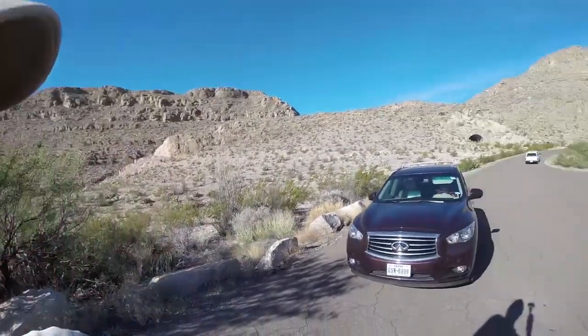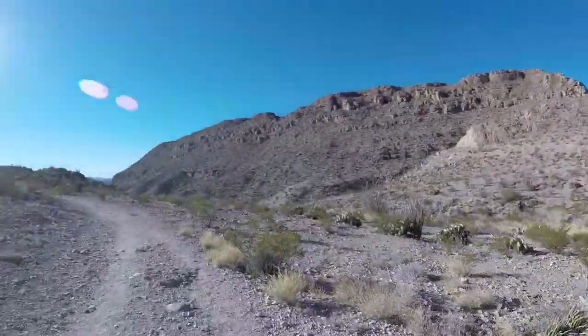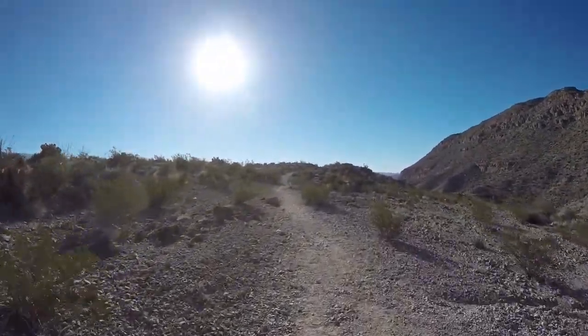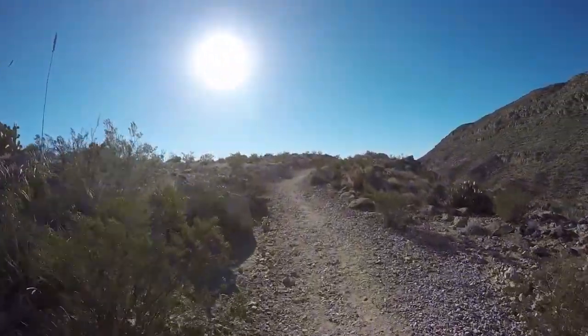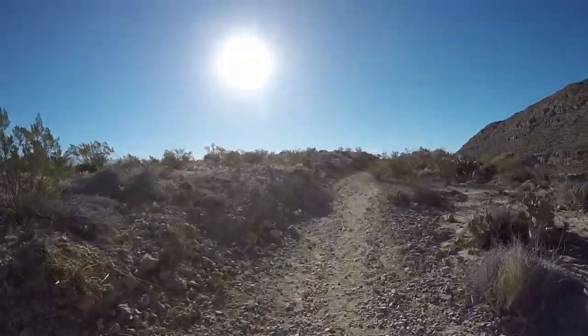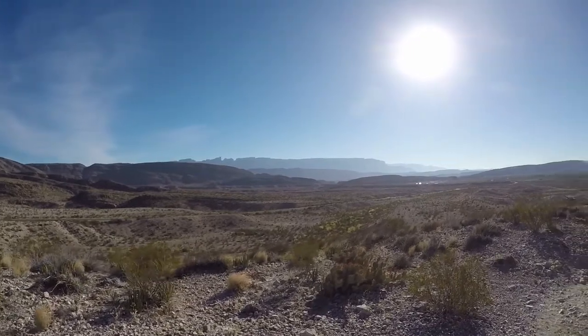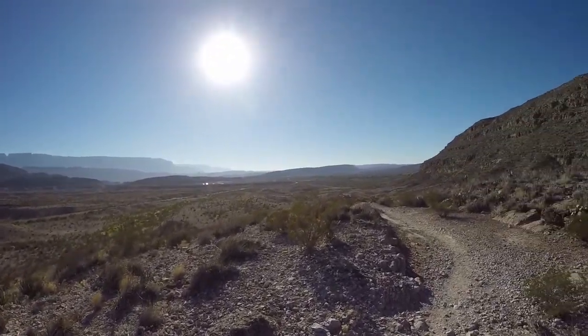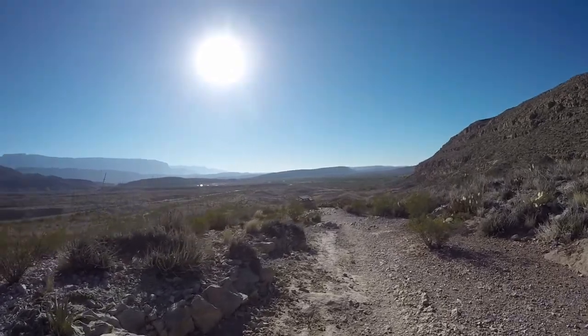All right, we're cruising around. We're gonna be going through that tunnel here in just a minute, but we saw a place to park, a sign that said Rio Grande Overlook. So I thought I'd go Rio Grande Overlook. Check out that view. There's a placard over here. Must be important. They wouldn't put it on a placard if it wasn't important.